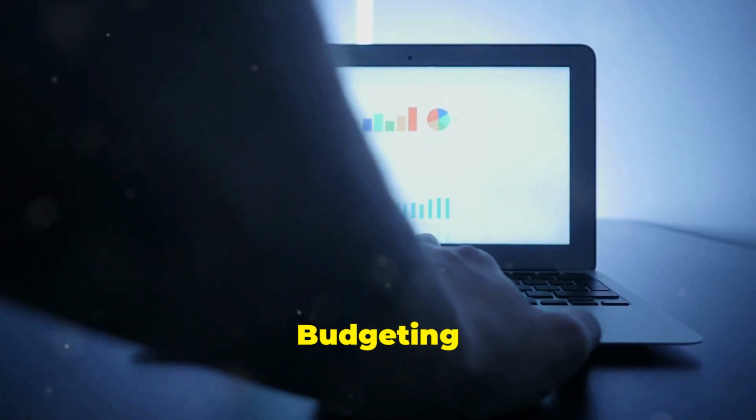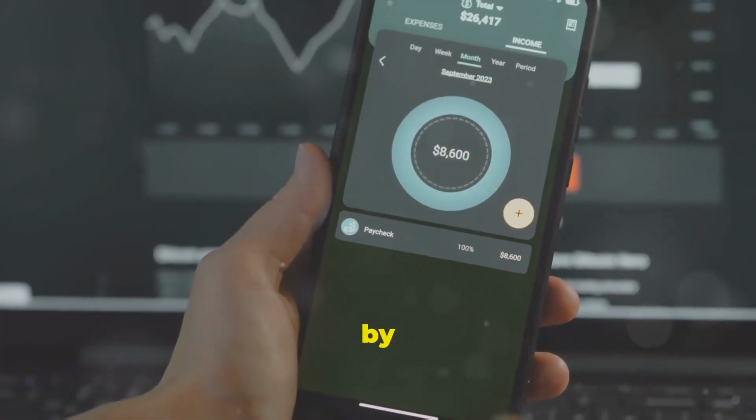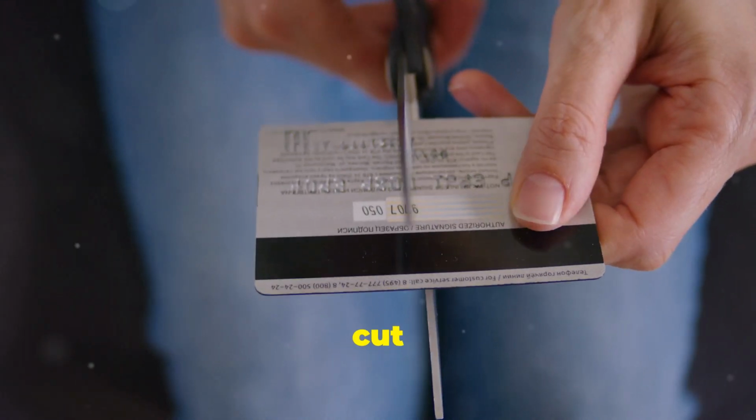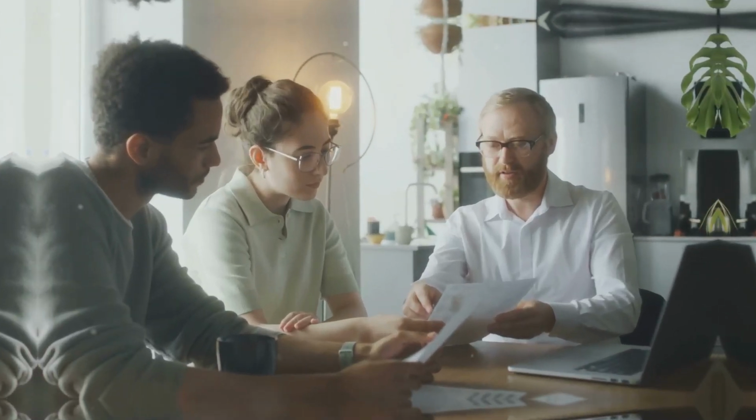Section 10. Budgeting basics. Taking control of your finances. Creating a budget doesn't have to be complicated. Start by tracking your income and expenses for a month to understand where your money is going. Then identify areas where you can cut back on spending and allocate more towards debt repayment or savings.